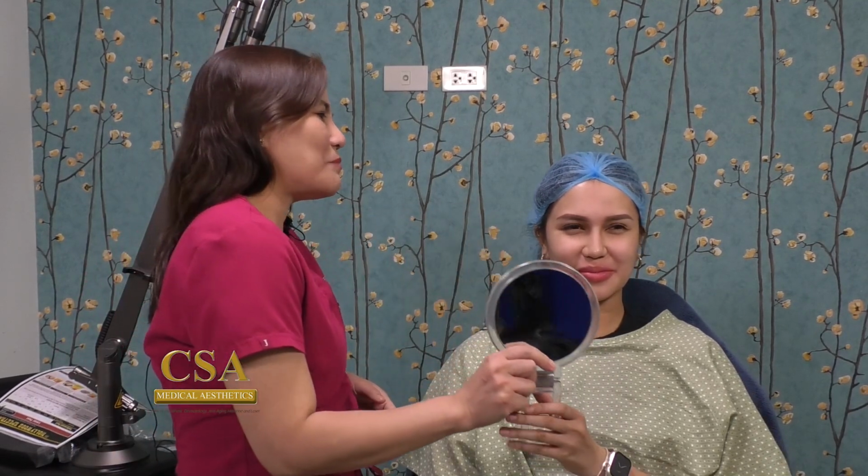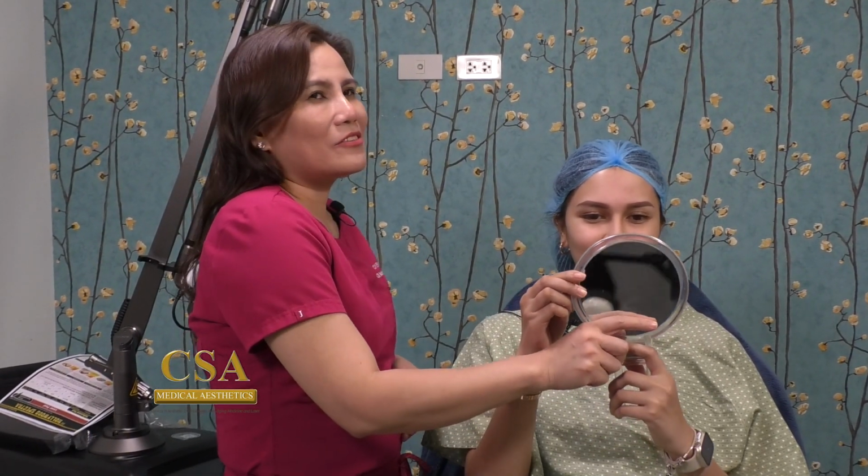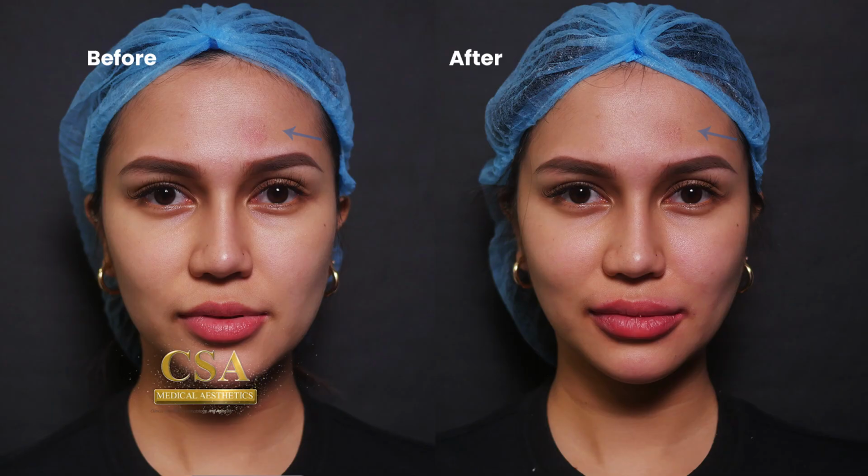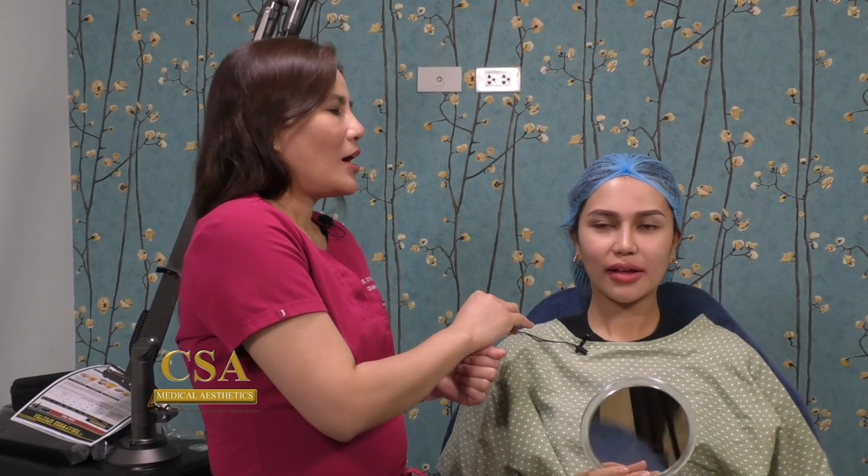And we're back, so we'll show the result to our dearest CSA Ambassador Kim Liana. Here's the mirror, there you go. So we did the lip enhancement, the lip improvement, okay? And also we used the Hollywood laser, the Hollywood Spectra, for that PIE on the forehead. And right now, I'm seeing an improved lip region.